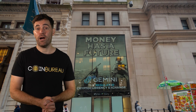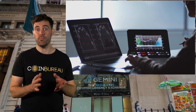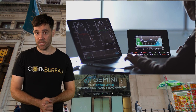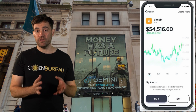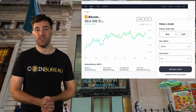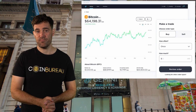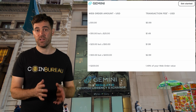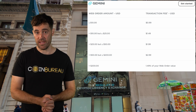So now that you know how to deposit funds on the exchange, I need to move on and tell you about those all-important trading fees. That way, you'll know exactly what you're signing up for here. Alrighty, so you guys should know that trading crypto through Gemini's mobile app and using their default trading method is going to be expensive. There are 2 types of fees here. The first is a transaction fee. This is a flat fee for trades up to $200, and you can see these over here.